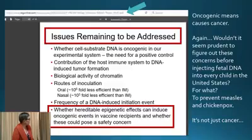Now down here, they want to know whether heritable epigenetic effects can induce oncogenic events in vaccine recipients and whether these could pose a safety concern. Again, wouldn't it seem prudent to figure out these concerns before injecting fetal DNA into every child in the United States? For what? To prevent measles and chicken pox? And it's not just cancer.